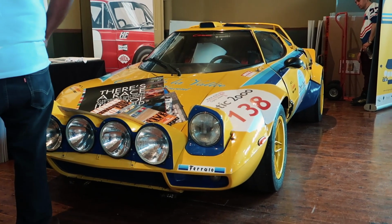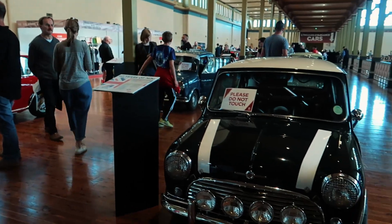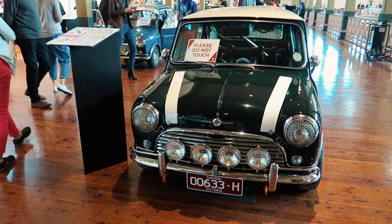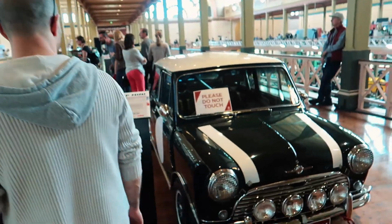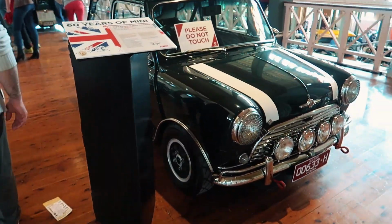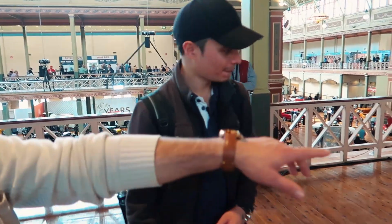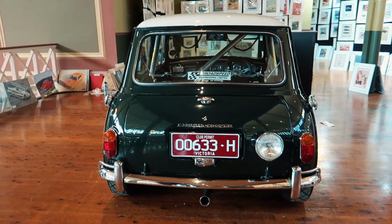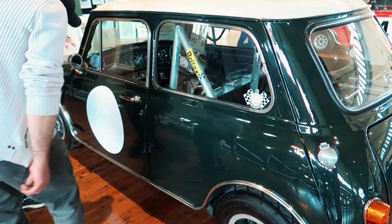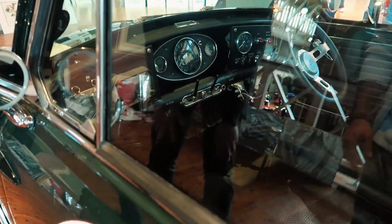Bertone design. We're amongst some Minis right now, still celebrating 60 years of Mini, is it? Let's start with the original one, the Mini Cooper, as it says there, the Giant Slayer. These things were killing it on the rally stages and touring cars and pretty much anything and everything. Little rally light on the back. I can see peering through there the little dash timers, quite a bit of them. Yeah, got gauges and timers for just about everything in there. It's quite cool to see.